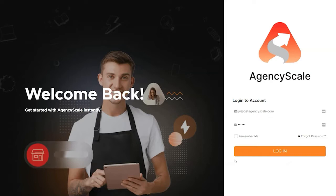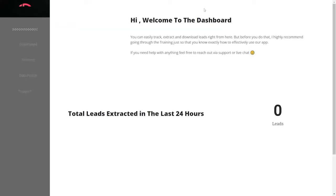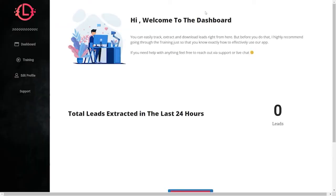Now, there are 3 main tools in this platform. The Client Finder will gather hundreds of targeted leads in any niche and/or location. You won't have to wonder where to find leads that you can convert into clients.